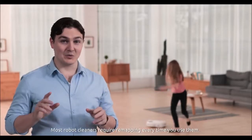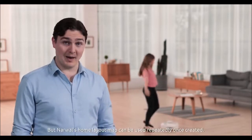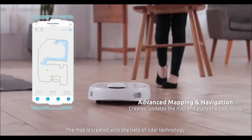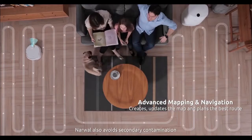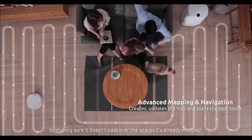Most robot cleaners require remapping every time you use them, but Narwhal's home layout map can be used repeatedly once created. The map is created with the help of LiDAR technology. You know, what they use in driverless cars. Narwhal also avoids secondary contamination by making sure it doesn't pass over the spaces it's already mopped.